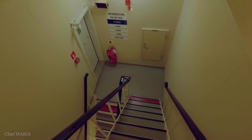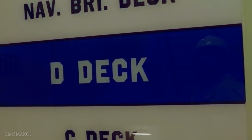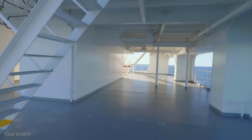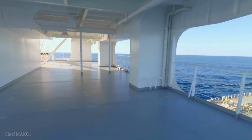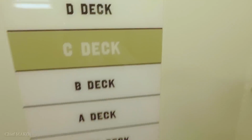From the bridge, we go down one level to the D-deck. Right now, I'm on the D-deck. On this ship, the D-deck is nothing but an open deck. There's nothing here. Not all ships have an open deck like this. In other ships, this deck might have been allotted for additional cabins, but on this ship, it was left open. There are no points of interest on this level. So we head down to the C deck.